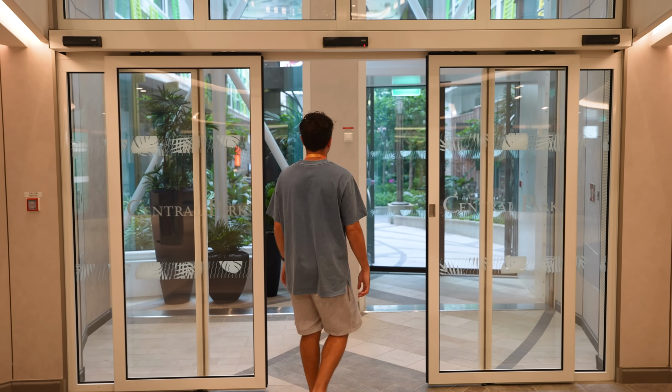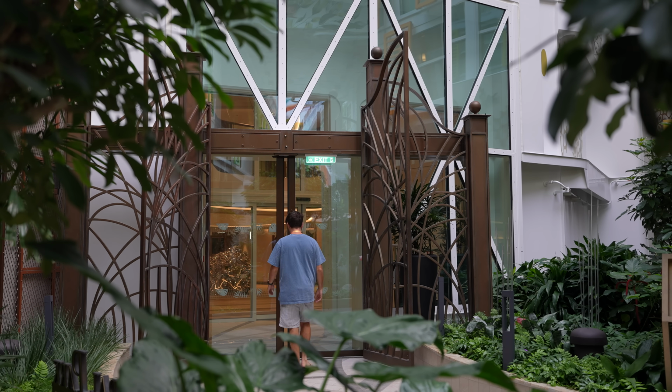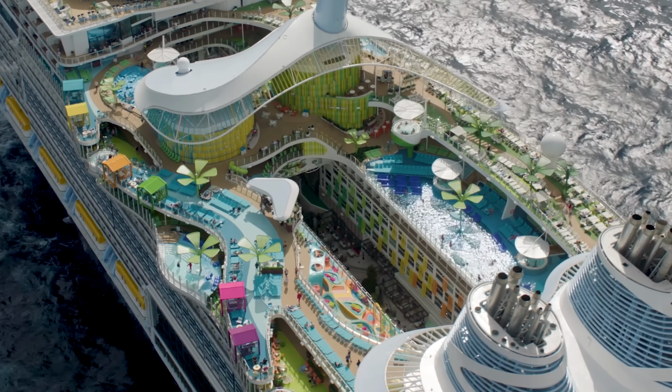So we are actually booked at the front of the ship, and we'll talk later about where we think you guys should book your cabins. We generally have to walk to the back of the ship every single day, and we always love coming through Central Park. This is one of our favorite neighborhoods.